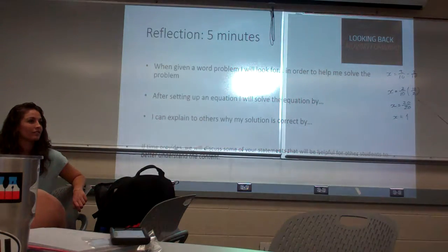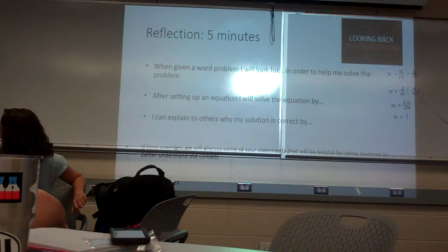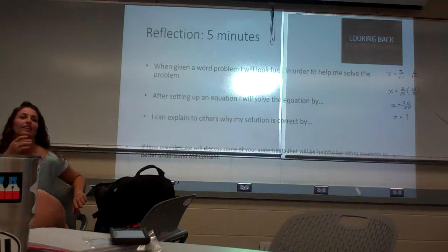And then these were some of the reflections. Do you want me to go over the reflections? I'd just like to ask a question. Tell us about, because we had some leftover cards that didn't fit. Did you do that on purpose? And if so, why? I did that on purpose because if you notice, some of the equations that don't match with the word problems have some of the same numbers that are in the word problems.